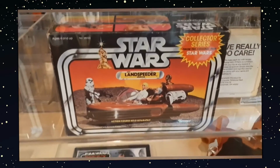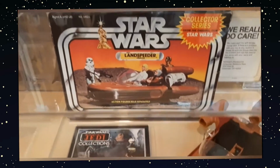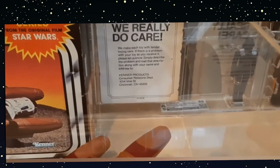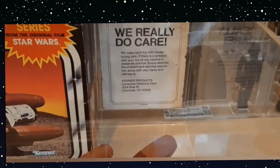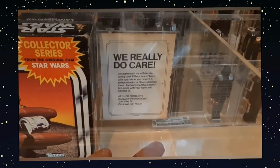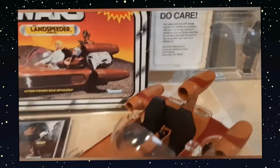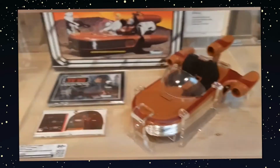And then there is the actual retail box. I went ahead and had them display it like that. And then we got the We Really Do Care. We make each toy with tender loving care. So Kenner products out of Cincinnati, but really cool.